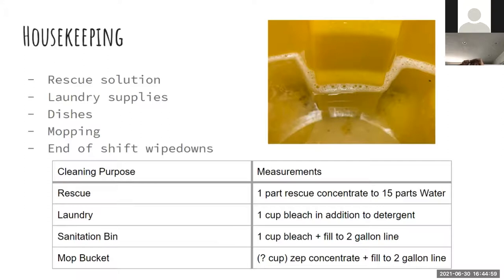We can use bleach, 1 cup to 2 gallons water, the same with the sanitation bin, while we figure out exactly what the Zep concentrate is. We were sure that we ordered the concentrate, but I guess the one that was delivered is ready to use. So in the meantime, let's go ahead and just use the bleach. And then if we decide to go back to the Zep, we'll post about it in Sling.